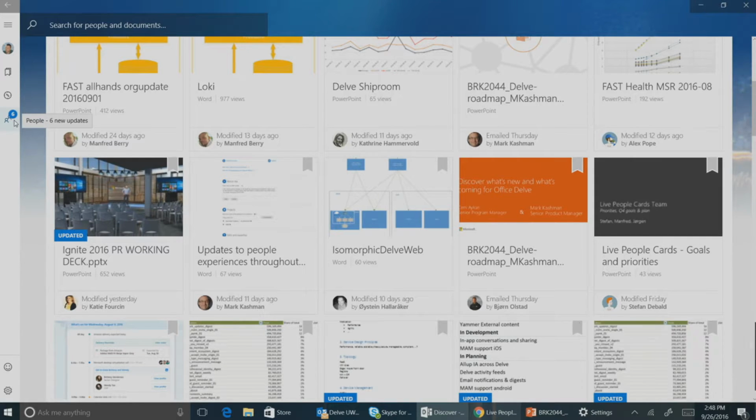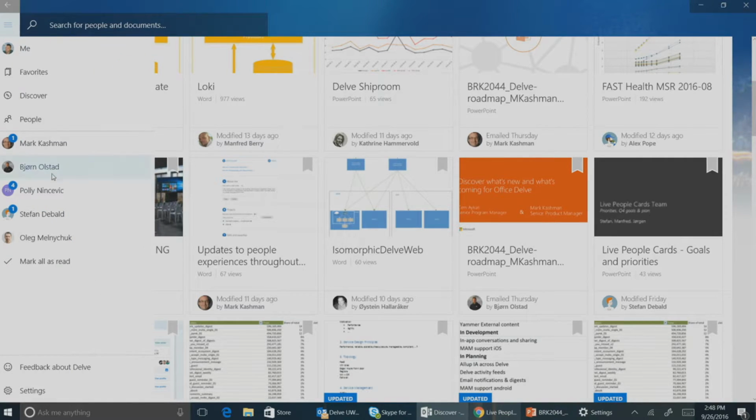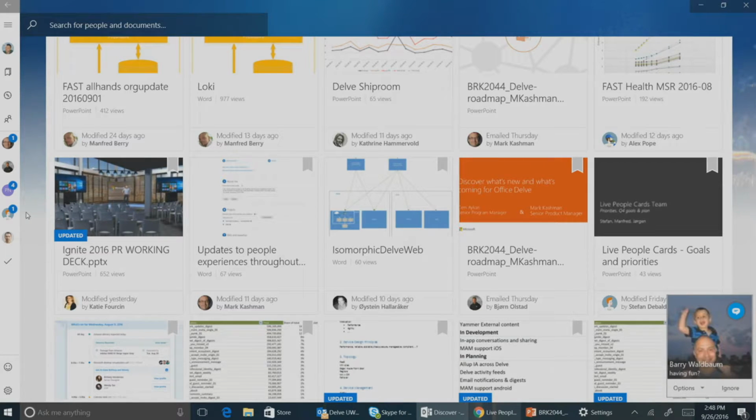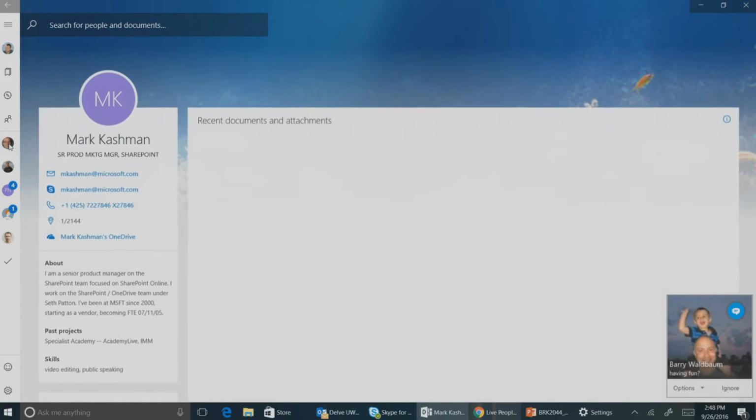Another thing you'll notice here is we have this little people tab. And as you can see here, there's a badge for 6. When I click on this, you'll start to see some people listed here. These are the people that I work closely with. And you start to see these little badges. So Mark has 1 update. As a matter of fact, if I zoom here, you'll see that Mark has 1 update, Polly has 4. And in this way, now we're using the graph to notify me of the recent updates from individual people. Because this is a really great way for me to hone in and stay in the know.